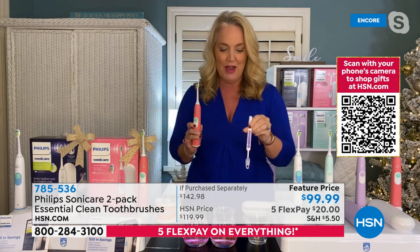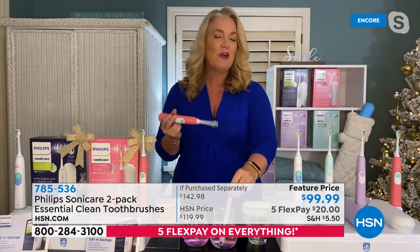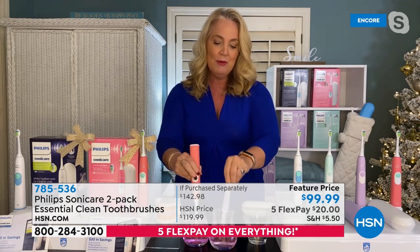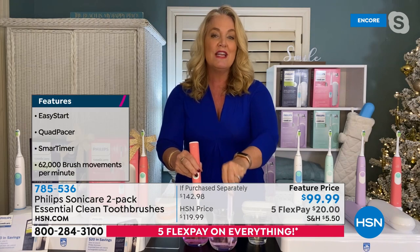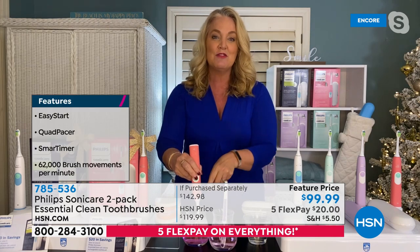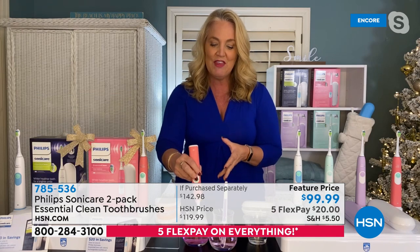So here's the reason why. With a manual toothbrush, you can brush and brush and brush. No matter how hard you brush, no matter how long you brush, what I am able to do in a 2-minute cycle, which this is already set up for, it would take you 1 entire month's worth of brushing to be able to do that. So you can see how this is actually lathering up. And I don't have to do the gyrating movements. I don't have to do anything harsh.